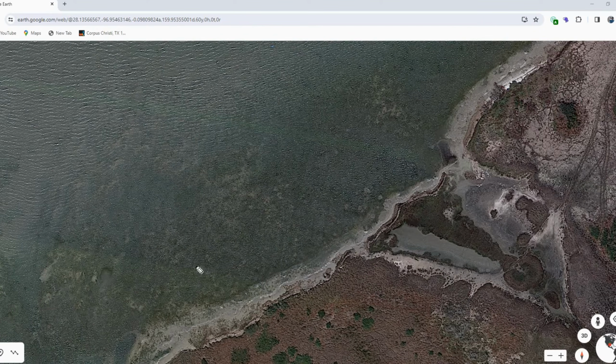Here's a submerged grass area. This is a grass flat in a muddy bay, and this is your shoreline over here. You can definitely drift these flats. I'm usually trying to drift close to the shorelines. I'm usually finding redfish closer to the shorelines. So if you let that wind push you way out here, it's going to push you into dead water where there's no fish. So keep your boat or your kayak closer to that shoreline.